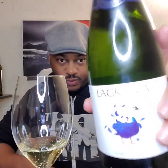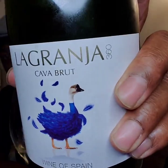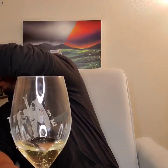Hope you guys can see the label really quick. There's the label. All right, actually, I'm going to move this because it is sparkling wine. I don't want to accidentally bump it and knock it over or anything like that.